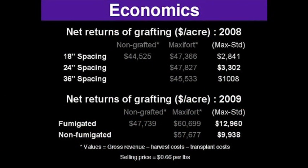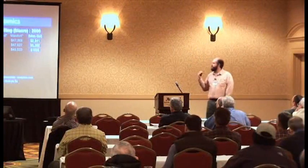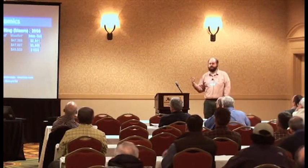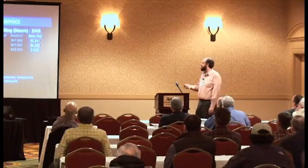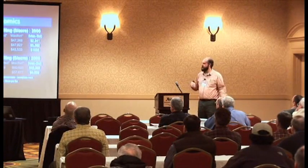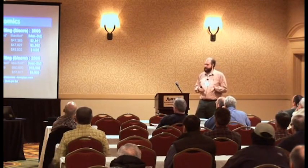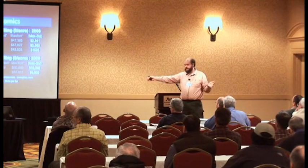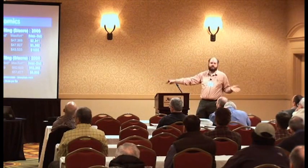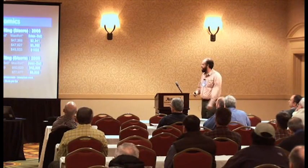So, when we look at the economics, we were basically able to show that although it was only by a few $100, the 24-inch spacing really provides the best net returns of grafting compared to the 18 inches. By the time 2009 hit, Steve had actually changed his entire high tunnel over to all grafted plants and all at 24-inch spacing. So you can see the benefits of on-farm research right here.